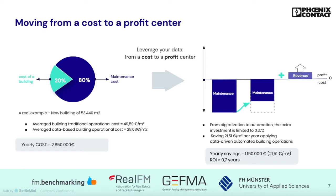Now, this is the very exciting part. When we apply data and play with the PLC controller to automate the operation of the building better, we can save around €21 per square meter for the operations, which basically represents a saving of €1.1 million a year, which is an ROI of 0.7 years. Exciting, no?